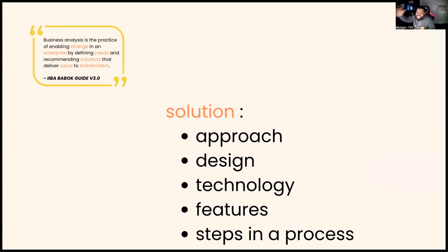Now, when some of you hear the words recommend solution, your head will be in the clouds. You'll be thinking too much. But let's break it down. What exactly is a solution? Think about it. The last time you asked your friend for help, how will we do this? What did he give you? He probably gave you advice, and that advice was an approach, and then you went and implemented the approach, isn't it? A solution. So a solution could be an approach. A solution could be the design of how that thing should be. It could be a design.